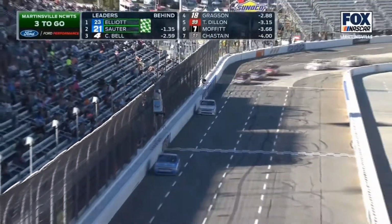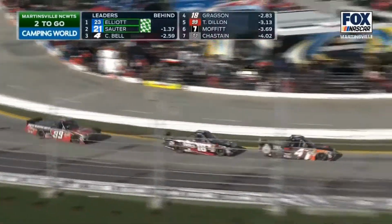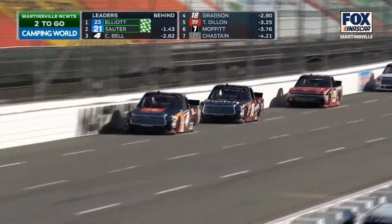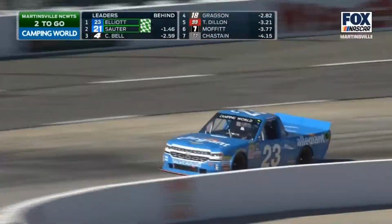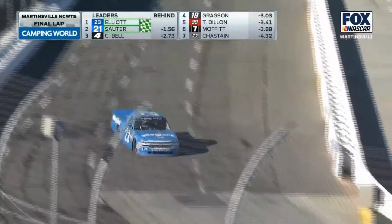At the front, it's Chase Elliott and Johnny Sauter. Remember, Elliott led 109 laps in October, but he finished 2nd to Sauter. Chase said before the race, I just want to finish 1 spot better, and he is working on it. Chase Elliott in the 23 takes the white flag. 1 lap to go at Martinsville.